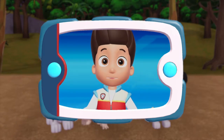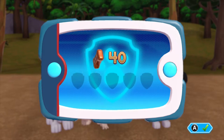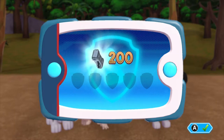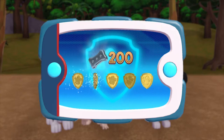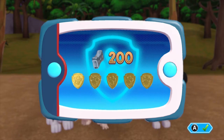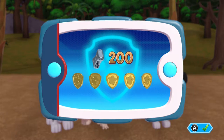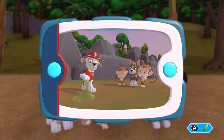Get rid of all the stinky slime. Great job, Paw Patrol! You collected all of the pup treats and earned a platinum pup treat. You found all of the golden paw prints. Unlock the picture for this rescue mission. You can see the pictures again by highlighting the rescue mission and pressing the X button.